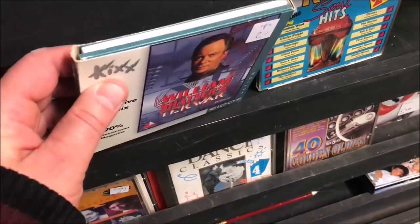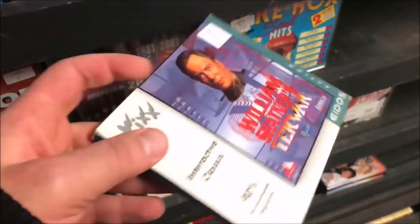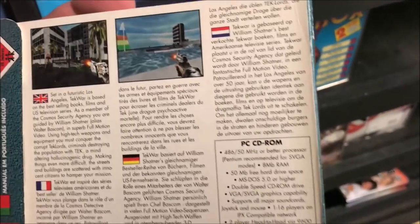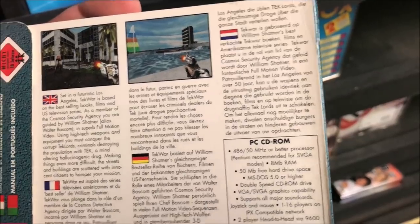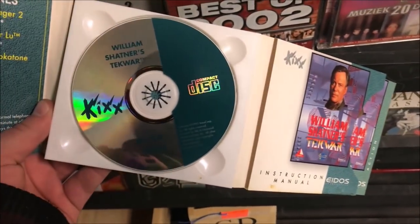And here we have William Shatner. I never heard of Tech War before. William Shatner, the first thing that comes to mind, Star Trek, of course. And when I look at the screenshots right here of the game, it looks like a regular shooter. Looks kind of interesting, so I'll have to do my homework and check out Tech War.